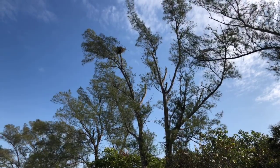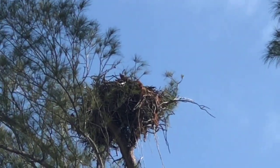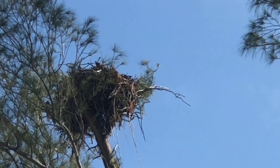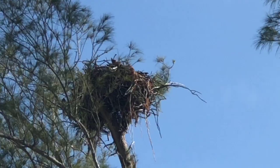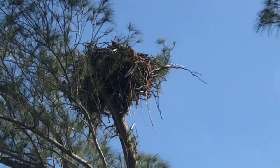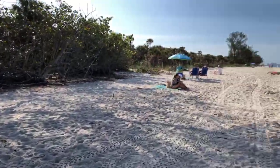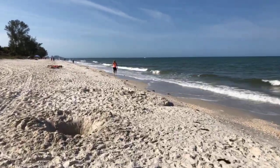See if I can zoom in. Just on the right side of the nest, you can see some tail feathers every once in a while. See them moving around? It's hard to get a good look at this nest. You have to get really far down the beach, and then you need something to zoom in. You need a set of binoculars or something to see them in there. Let me back up a little bit. Walk down the beach a little further and zoom in. You might be able to see him up there. It's hard with an iPhone, especially if this wind's blowing around.